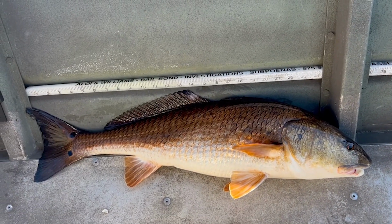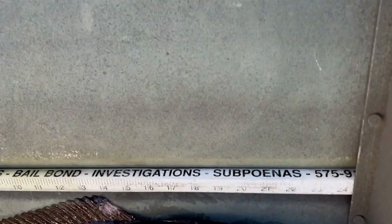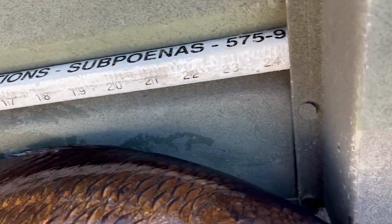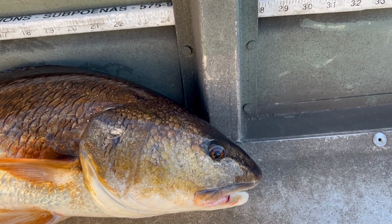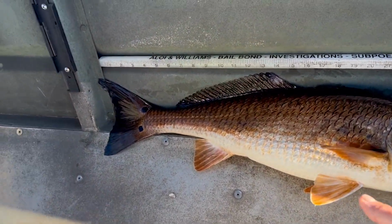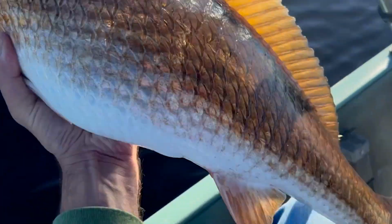Okay, folks. A redfish has to be under 27 inches to keep it. Let's see here. So this thing is just over slot. This is just over 27 inches. Beautiful redfish. What a gorgeous fish. All right, buddy. You are free to go.